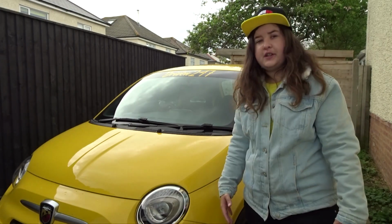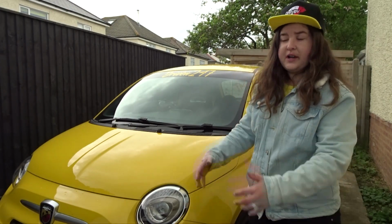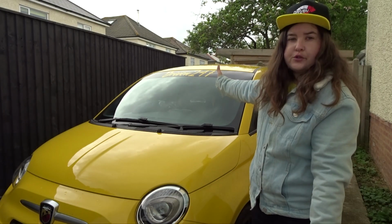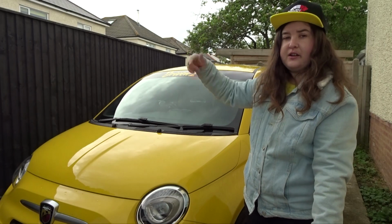So it's just a little video of adding some stickers onto my advertising tool, which is my modified Abarth. Let me know your thoughts on the Sunstrip and sticker in the comments below.